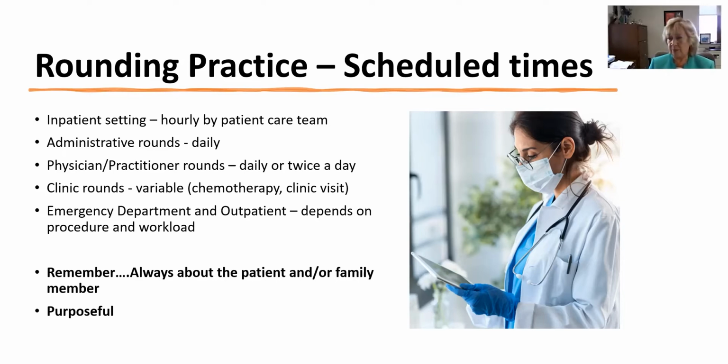In emergency department and outpatient areas, it can be done every hour, but it just depends on the procedure and your workload. Particularly it's important these days in the emergency department when you've had trauma that you periodically say, I need to go out and meet with them every 15 minutes. Sometimes they're really built for the situation, or you have a big outpatient schedule of endoscopy procedures or outpatient surgeries. You're going to want to round on them probably on an hourly basis for that 6-hour period of time. And remember, it's always about the patient or the family, and it has to be purposeful. And you're going to hear that over and over again.